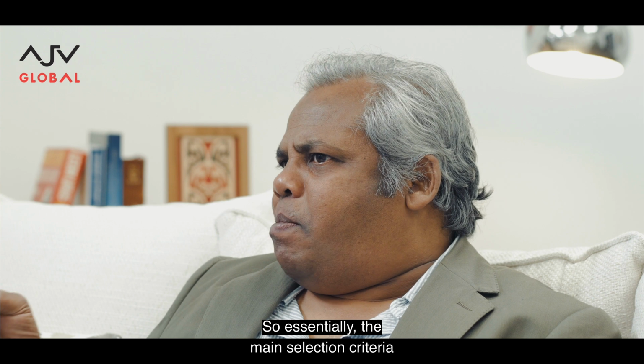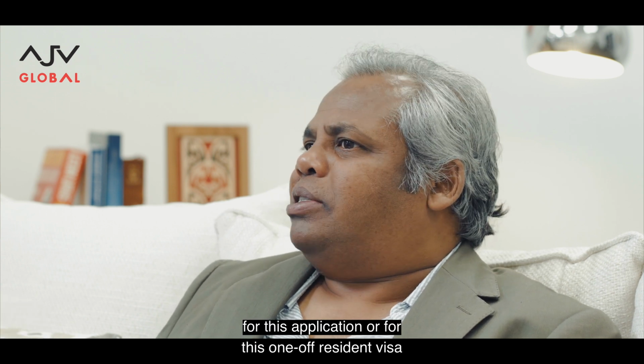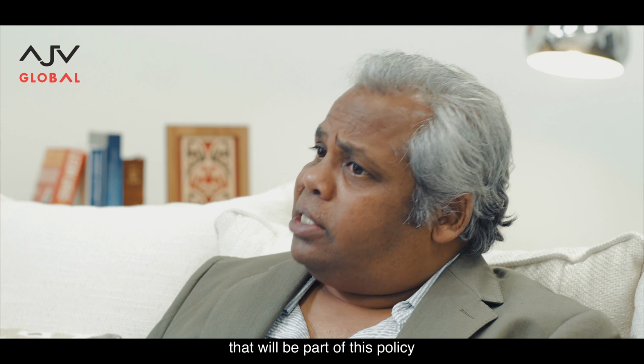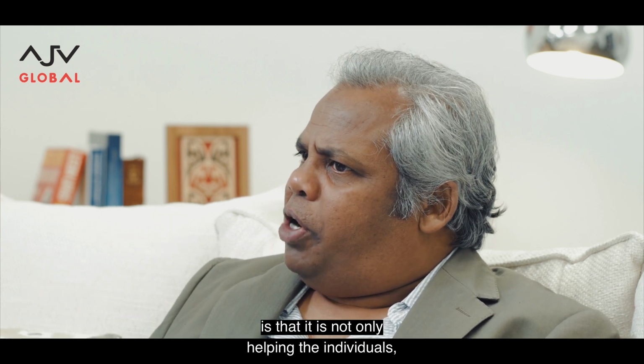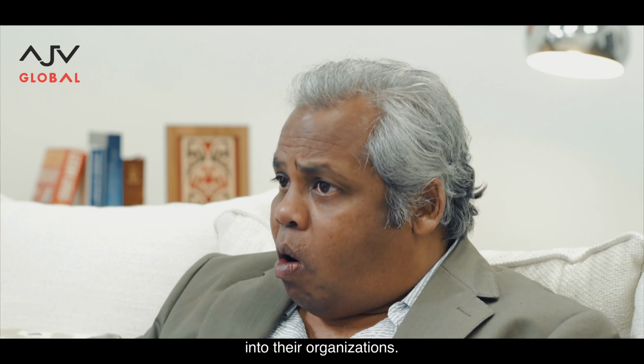So essentially, the main selection criteria for this one-off resident visa is to assist those people who are already in New Zealand with the purpose of undertaking work and contributing to our economy. So it is mainly aimed at those people who are in New Zealand on a work visa. And some of the important things that will be part of this policy is that it is not only helping the individuals, but also those New Zealand businesses who've been struggling to attract good workers into their organizations.